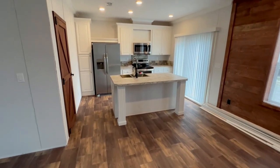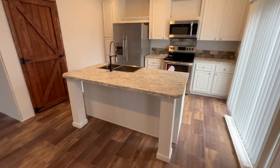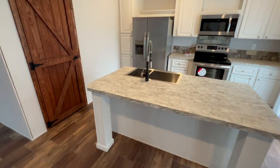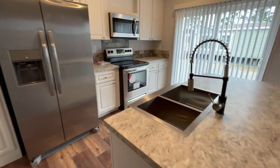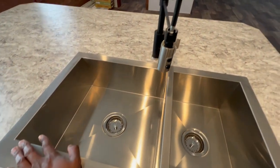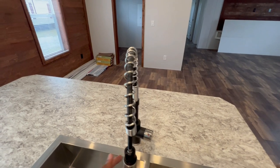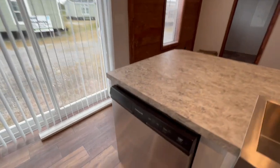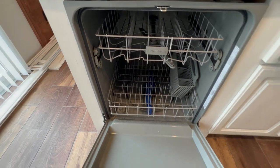All right, so over here, you'd have your kitchen. I really love the center island area right here. I love the fact that they have the two columns. And you also would have the kitchen sink in the center island as well. This is a really nice sink. Gooseneck faucet. Of course, you would have your dishwasher. Not about kitchen appliances, but I figure I'd take a peek.